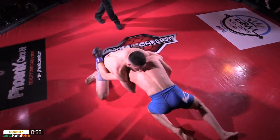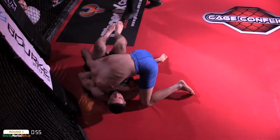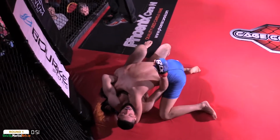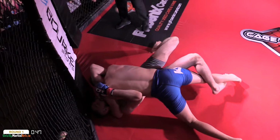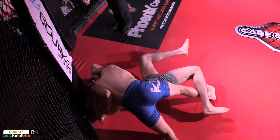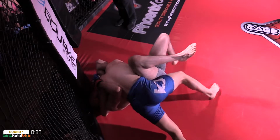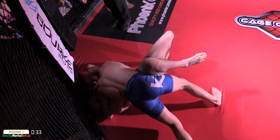Oh, nice use of the wizard by Oukacine, but again, takedown completed by Julian. Yeah. Is he going for the Von Flue attempt here, Phil? We've talked about the Von Flue a number of times. This looks tight. He's digging that shoulder in. Youcef is just stopping him from getting too far around to the side. See the way he's hooking onto his leg there? Very smart. But the thing with that Von Flue choke, as we know, Joe, it's a slow burn. Before you know it, you're out.